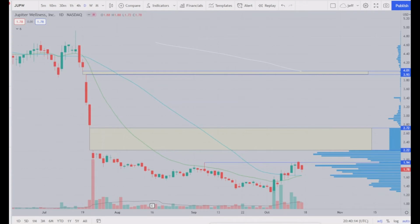All right, the next one I'm looking at is JUPW, Jupiter Wellness. So this one is a bio company focused on topical CBD treatments. If we look at the chart here, it just broke through the 20 EMA and 50 MA, and the 20 EMA is about to cross over. So that definitely shows some positive momentum more recently.